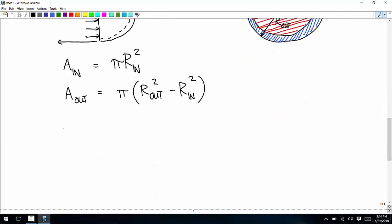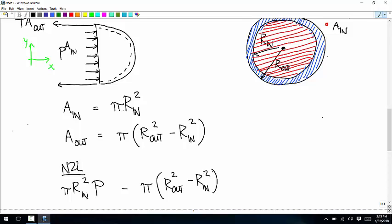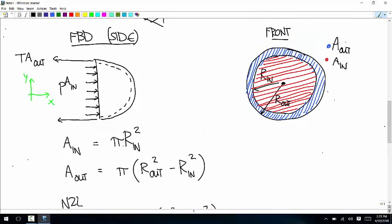Okay, so Newton's second law says we have, the way I'm looking at this here with the x-axis pointing that way, pi r in squared times the pressure minus pi times the quantity r outer squared minus r inner squared times, and actually let's not call that T. What should we call that? Well, that's like a normal stress. So I'm going to call that sigma.